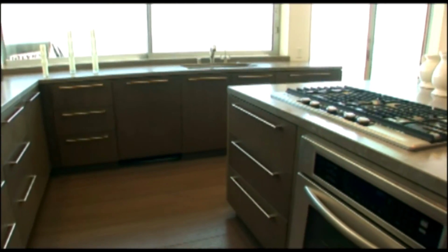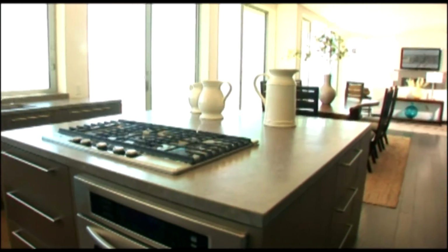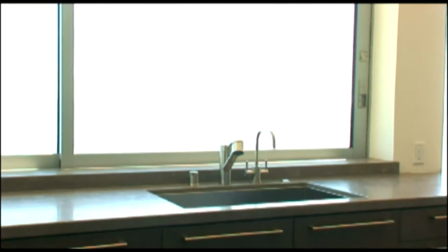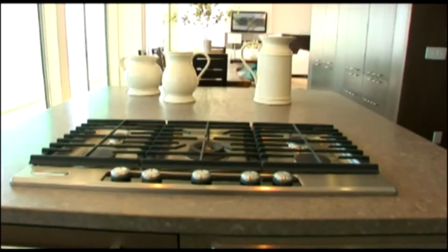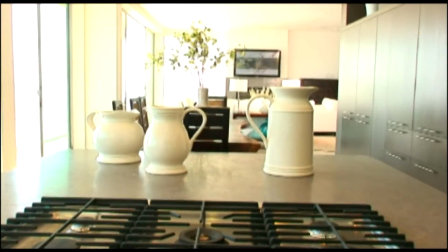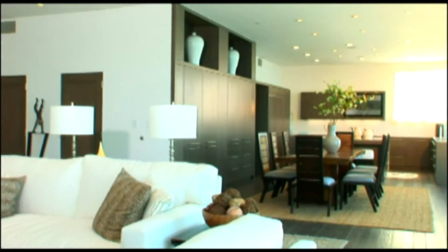The center island has an under-the-counter wine cooler and refrigerator, and on top of the counter is a 5-burner gas range. The kitchen is great for cooking. It has very large countertops as well as a huge kitchen island. There's also no walls between the kitchen, the dining area, and the living room, so when you're cooking you can interact with your guests throughout the house.